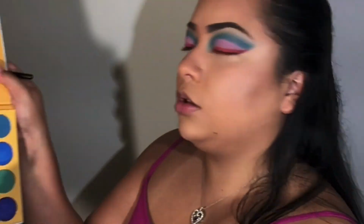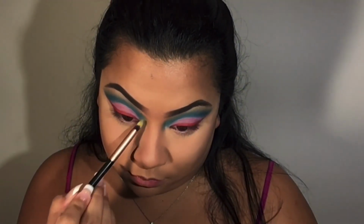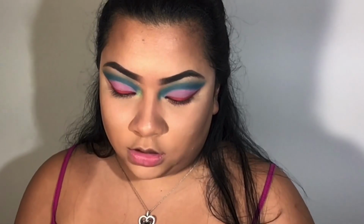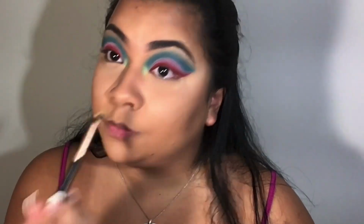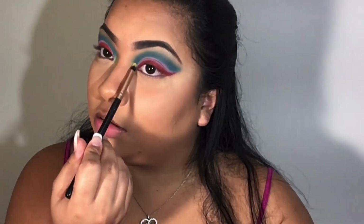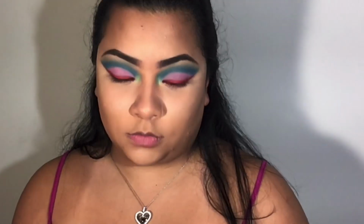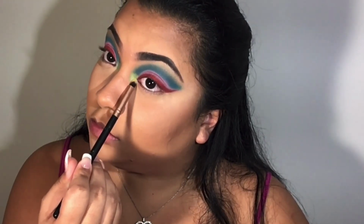Let's try this golden tone yellow, the one right here. I think I like that. Okay, we're gonna do the same thing, same order on this eye, going with that very light yellow. How come it looks better on this side? Maybe because the lighting is a little different. And then we're gonna go in with that golden yellow.